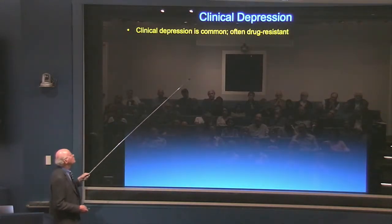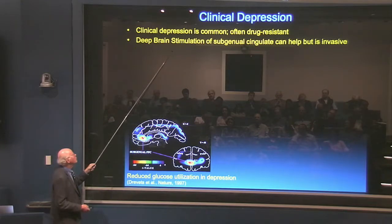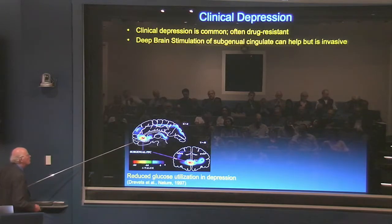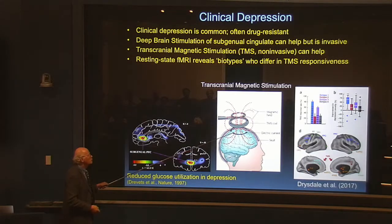So one is clinical depression, which is all too common. One way of treating severe depression is with deep brain stimulation of the subgenual prefrontal cortex, roughly here. Another way that's emerged that has some potential but is still early days is transcranial magnetic stimulation, putting a magnetic stimulating pulse above the head in various locations. And it turns out that works well in some individuals and not so well in others.